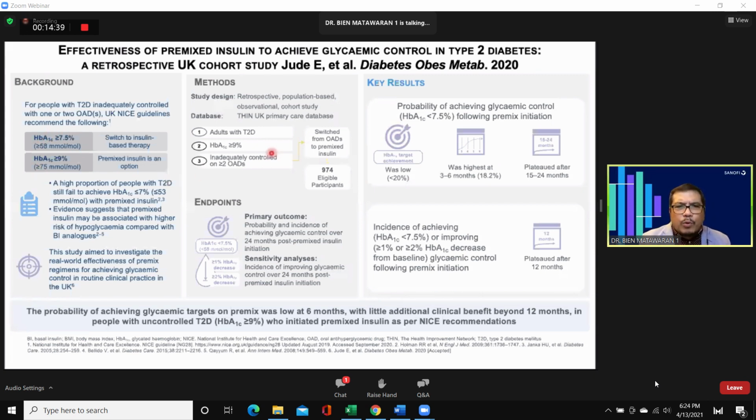So they enrolled type 2 diabetics with HbA1c of more than 9% for the premix cohort, inadequately controlled on oral anti-diabetic drugs. Okay? And they eventually analyzed almost 1,000 patients with the primary outcome of measuring incidence of achieving glycemic control over 24 months post-premix insulin initiation. So basically, the key results in the THIN database is that the probability of achieving glycemic control of less than 7.5% following premix insulin was low.